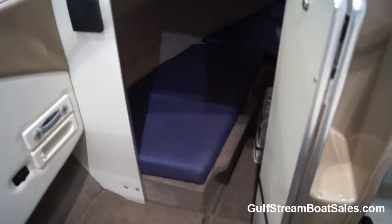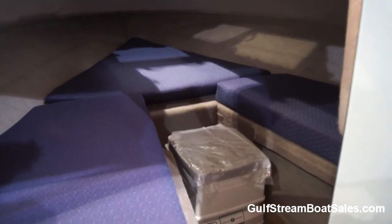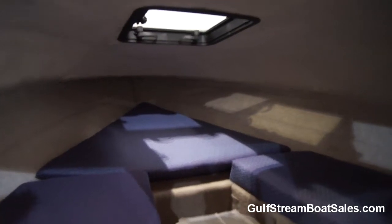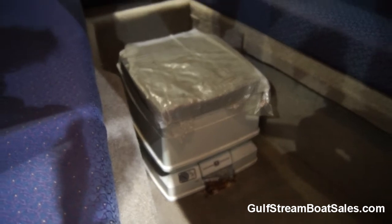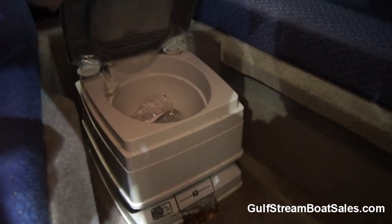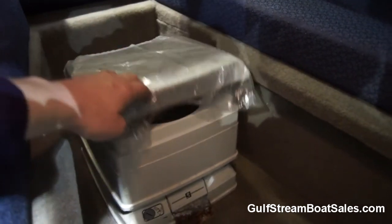So the access into the cabin is through this split folding door, and we've got a V-berth arrangement in here. So during the day you can sit in there. It's a little bit cramped for adults, but it's perfect for kids to get in and out of the elements if it's raining or whatever. And you've also got this porta potty here. This is brand new. It's never been used. You can see you've still got the plastic on the seat. The instructions are still inside it.